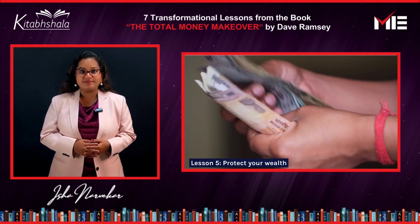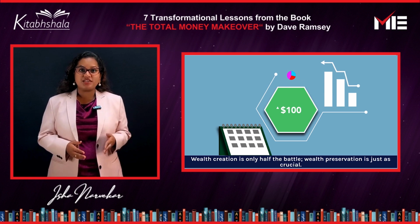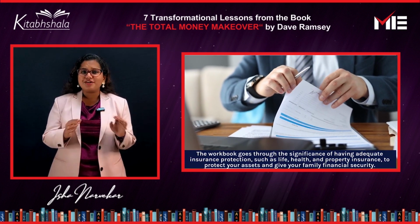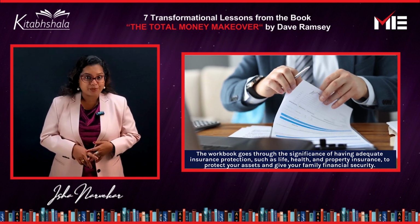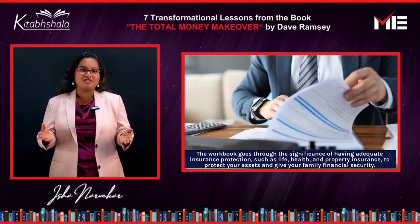Lesson number 5. Protect your wealth. Wealth creation is only half the battle. Wealth preservation is just as crucial. The workbook goes through the significance of having adequate insurance protection such as life, health, and property insurance to protect your assets and give your family financial security.